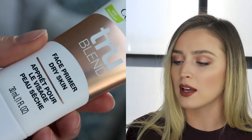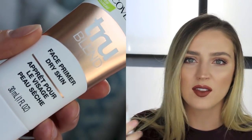I picked up a primer also from CoverGirl. This is the True Blend Face Primer for dry skin. I just saw this on the shelf and they had 3 different primers. One was for oily skin, one was for dry skin, and I can't remember what the third one was for, but I decided to try out the dry skin one because I swatched it on my hand, and I don't know if you guys get the same feeling, but when something's like a really cooling product, you can feel it kind of tingling and being cool on your hand. So I was really excited to try this out.